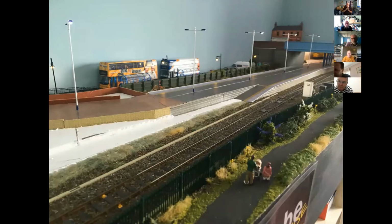So it did take quite a while just to do that short bit of track. But because it's right at the front and it's something you're going to be looking at, I thought it was worth spending that time to get it weathered. And then same with the ballasting as well.